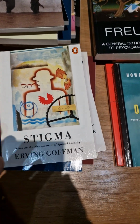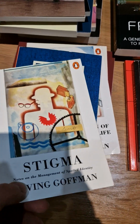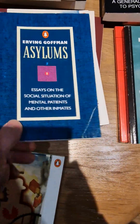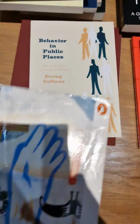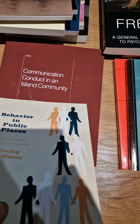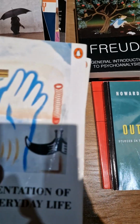Goffman, alongside Hochschild, is my favourite sociologist, in sort of top 2 or 3. So we've got here Stigma, Asylums, Presentation of Self in Everyday Life. Again, there's a couple more books here. This Communication Conduct in the Island Community, I'm pretty sure was his PhD thesis. But we'll focus on these three.